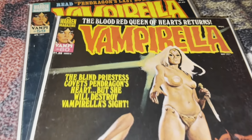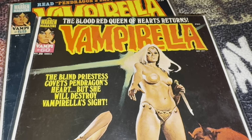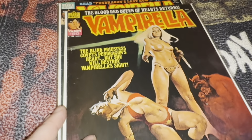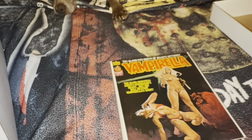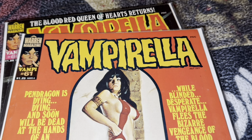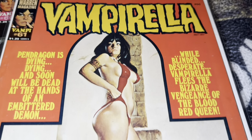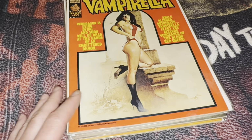The next one is number 60, and this one was from May 1977. This one has the blind priestess. This one's in pretty good condition. I would say that this is at least a 7.5-ish. Maybe higher. Here's number 61, $1.25 price tag. This is from July of 1977. Looks like they have Vampirella a little bit thicker in this rendition of how she looks. She's got a little more meat on her bones. This one is also in good condition.